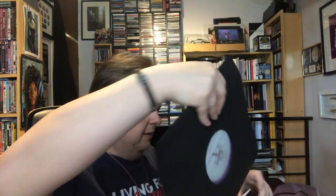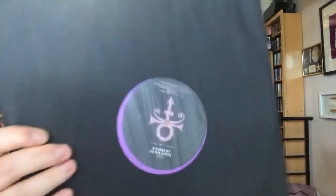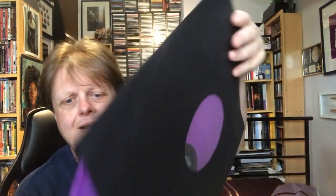And it comes in nice poly-lined inner sleeves as well. The second disc, I think it's the same but with black labels, if I remember. Yeah, so it's the same colour, but with black labels.